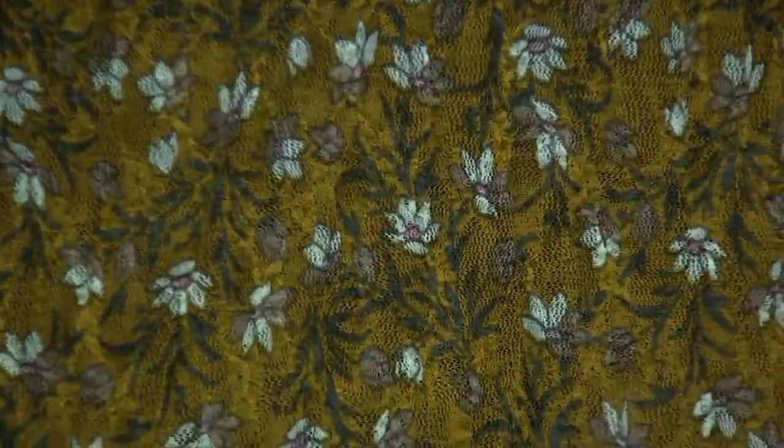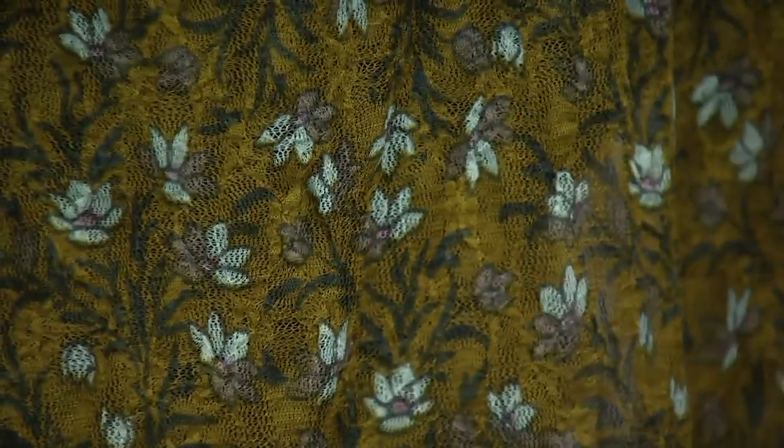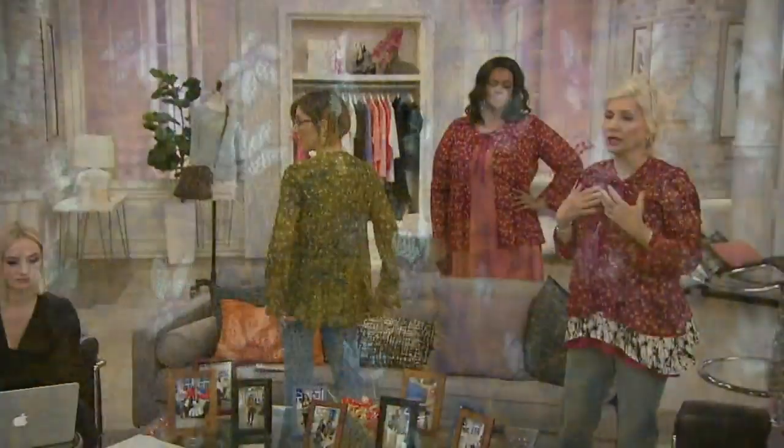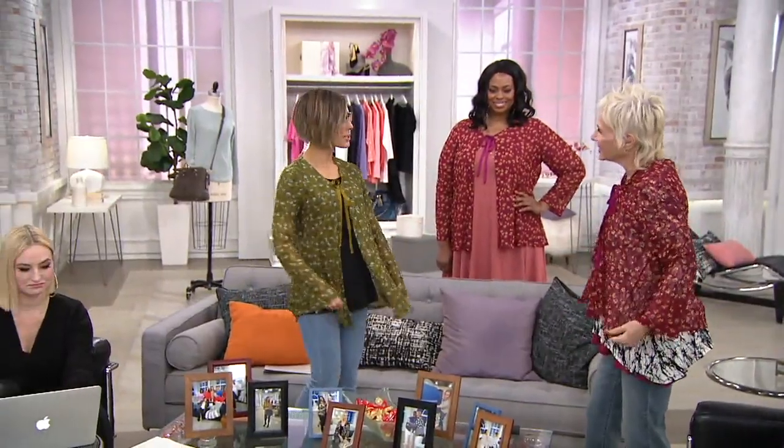And again, you guys, this is all lace. Machine wash. Look how beautiful that is. It's pretty. All stretch lace. Feels incredibly light on the body. It's like absolutely wearing nothing, and yet you're totally covered. Isn't it good? It has a good stretch.